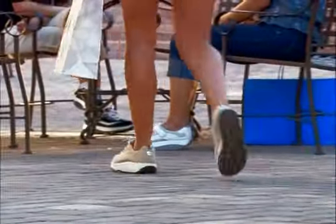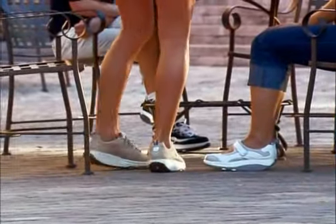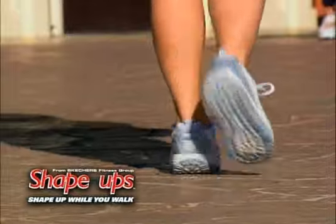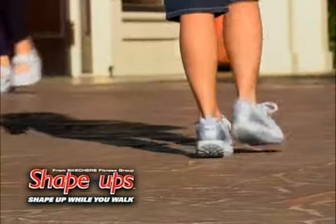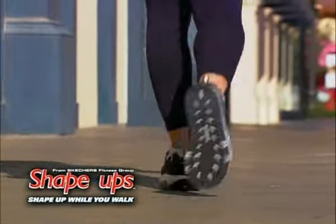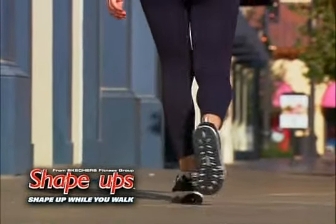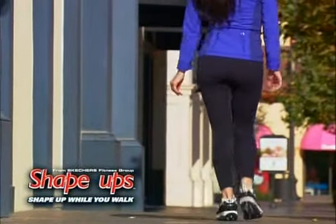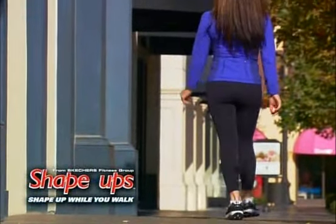More than just stylish walking shoes, Shape Ups are the newest in exercise technology. Walking in Shape Ups is like walking on sand, which requires more effort than walking on hard surfaces. The heel feels like it's actually sinking into the ground. The foot rolls naturally forward and easily pushes off with the toe pad, propelling you into your next step. It's a more natural way to walk, and you'll feel the difference right away.